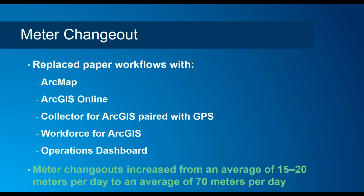Using digital applications to support their meter changeout program saved hours of manual data entry. It also allowed them to collect, visualize, and share information using web maps and dashboards. Management was able to receive up-to-the-minute progress reports of the field crews and provide easy-to-understand updates to their board of directors. They also increased efficiency.